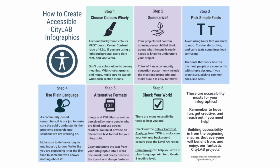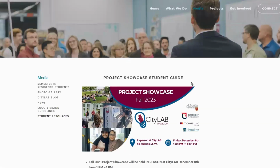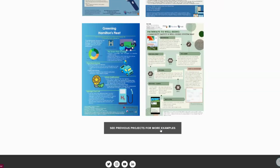Consider how accessible your deliverables are, especially related to choosing simple fonts, ensuring legible text, and explaining any acronyms you have. For more recommendations and accessibility tips, check out our student resource page. You will find resources, Q&As, submission forms, checklists, and examples from previous student groups.